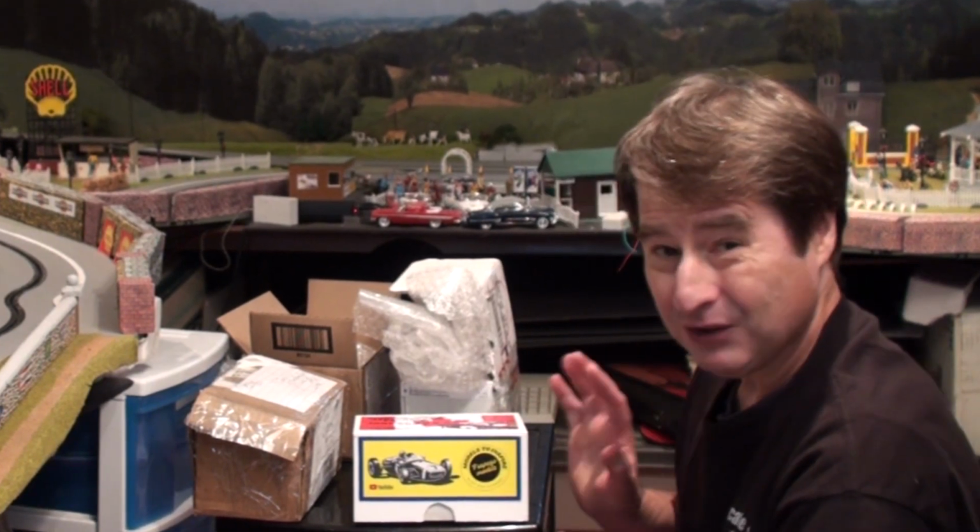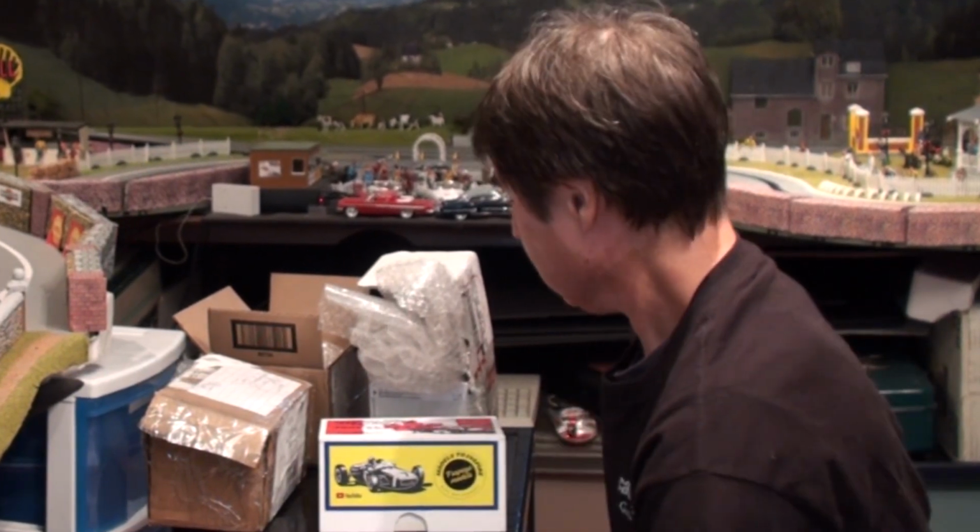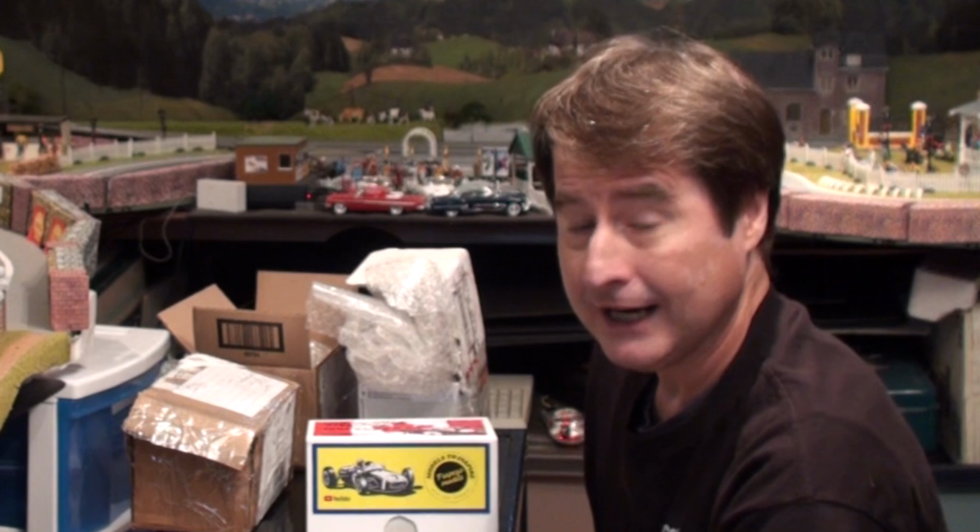So I'm going to take these entries out of their protective cases. Some of them traveled quite a distance. And we're going to actually look at each car, and then we're going to do practice here at Scale Car Garage on Kit's Spa.